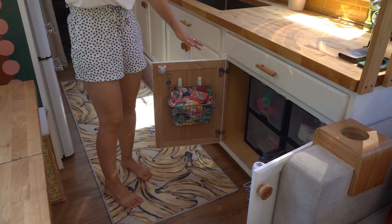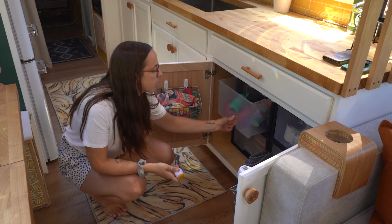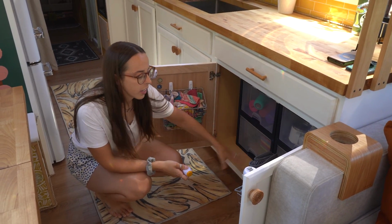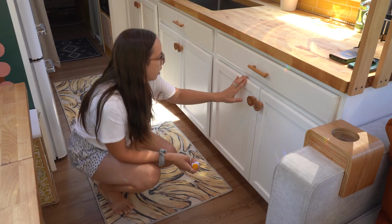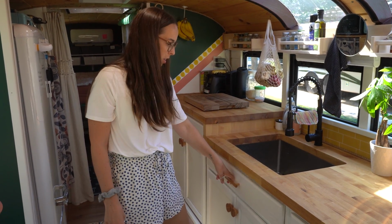This is a temporary storage solution that we have where we keep our dishes, cups, plates, bowls. Eventually we want to install slide out drawers or something a little bit nicer and easier to use. We don't have a sink in the bathroom, so we brush our teeth here.